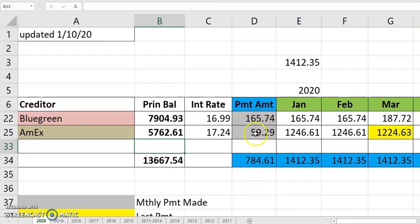So then some of this other stuff I'm not going to be as concerned about. The payment amount for the blue-green is going to be pretty consistent. But the American Express is next up, and it will get the bulk of the payment until it's paid off. I'm going to keep that $1,412.35 payment. That should always be the minimum payment that I make towards my debt snowball. And I certainly plan to make as much of an additional payment as I possibly can to get this knocked out. But I am going to just reconcile all the numbers to this number just to make it simple and consistent.